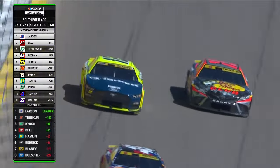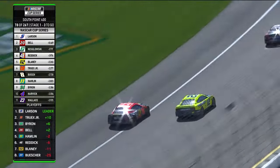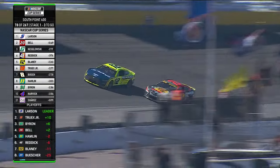Truex and Blaney side by side. Almost contact again. Blaney almost catches the wall, yanks the steering wheel just to try to miss the fence. These two are going at it, coming to the end of this stage.